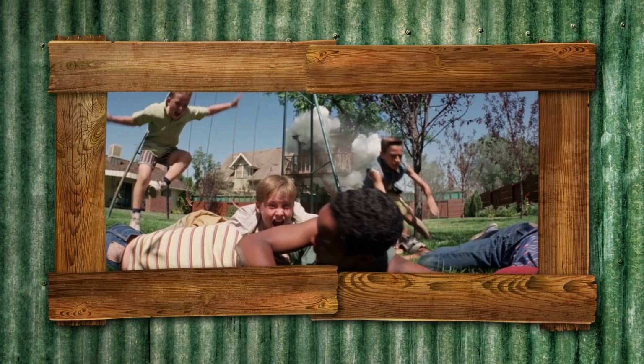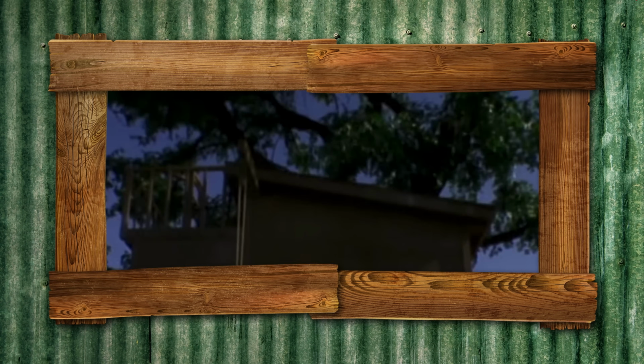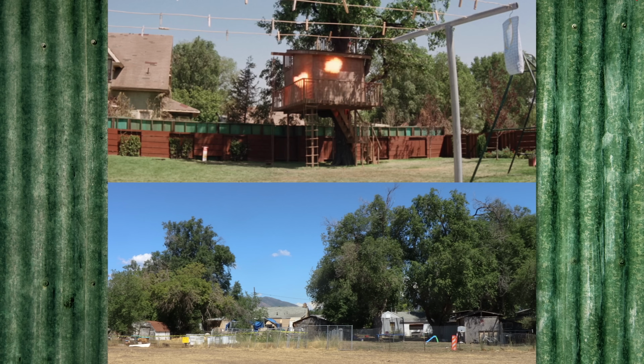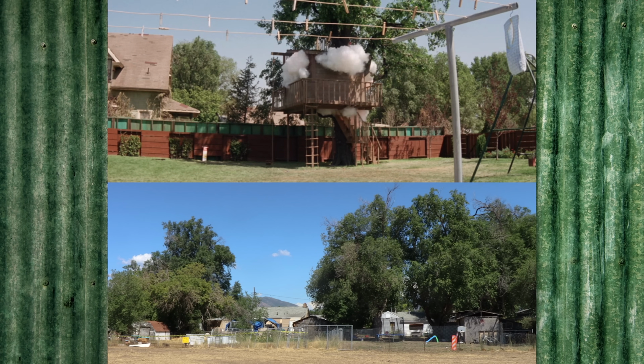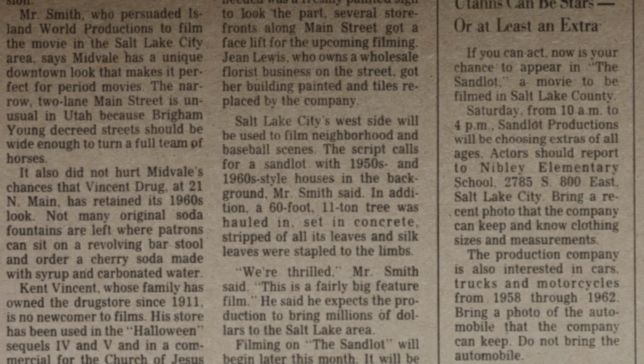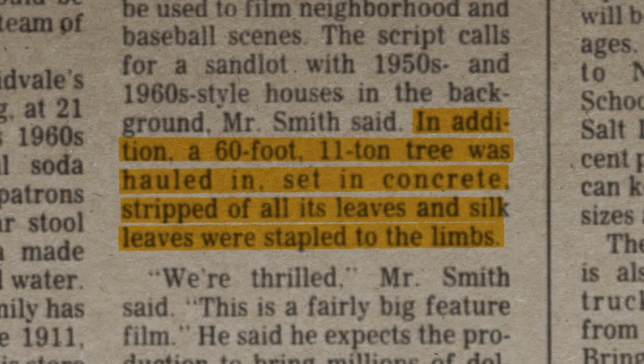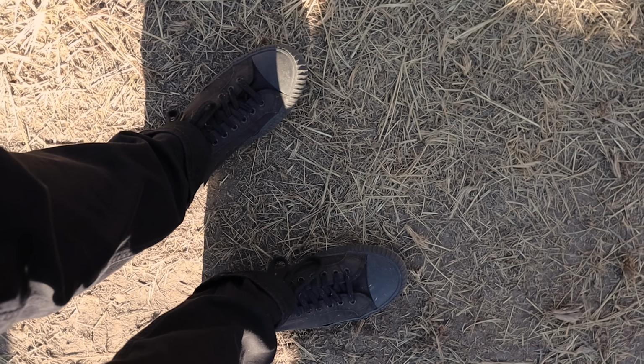That tree was real, and they were lucky to find it. The production designer was driving around, and he saw a guy about to chop it down in his yard, but he stopped him and asked if he could have it, and it was so big that when they transported it, they had to take all the power lines down. They cemented it into the ground and stapled fake leaves all over it. And during the anniversary event, it was mentioned that you can still find the fake leaves laying around in the dirt.